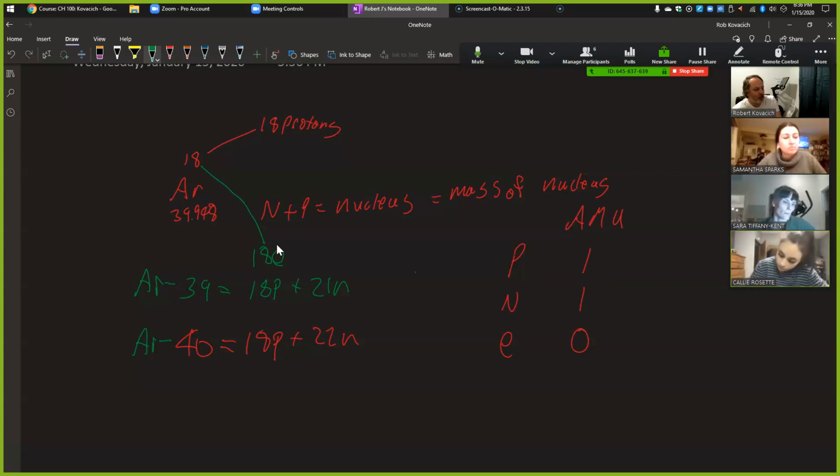What's the Lewis structure look like for argon? How many dots? 8. And that means it doesn't react. So I know it's got 18 electrons, because argon's always going to have 18 electrons because it doesn't chemically react. So where is this 39.948 number coming from?